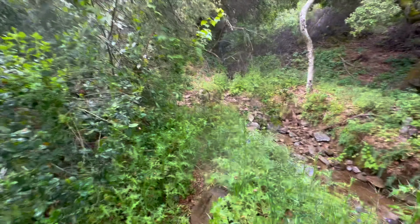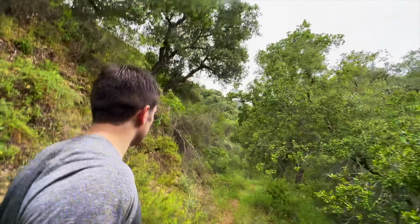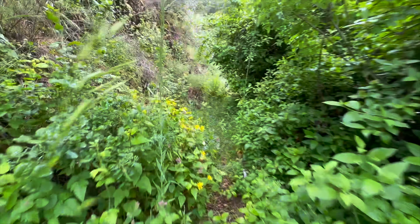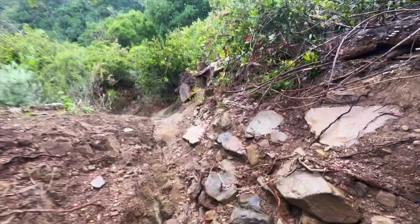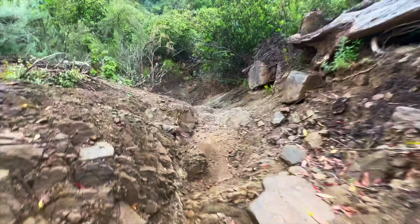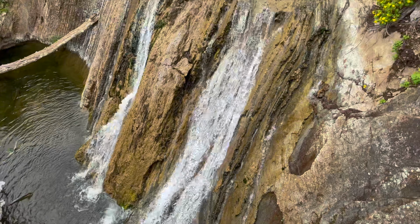This portion of the loop is much more overgrown. Expect thorns, poison oak, and surprisingly lush vegetation resembling jungle at certain points. We even had to do a bit of route finding due to a washout. Little Falls, the trail's namesake, soon came into view.